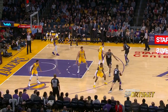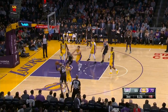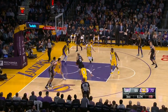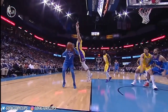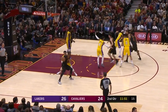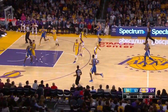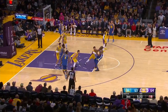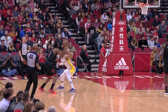Hart is capable of being a very good perimeter defender one day, but he has some bad habits to break. He leaves his feet way too often and can get burned because of that. And he's really prone to fouling shooters. He might not like it, but if you reach your hand in and the shooter goes into his shooting motion, that's a foul.